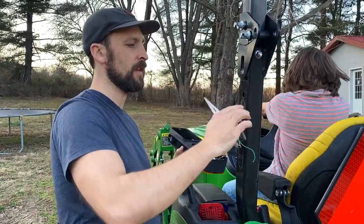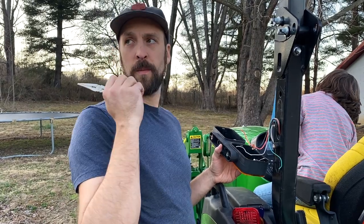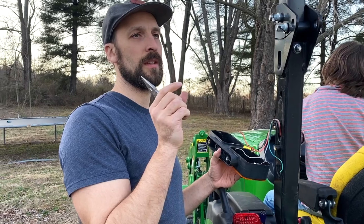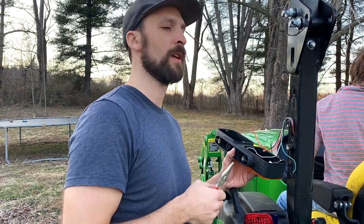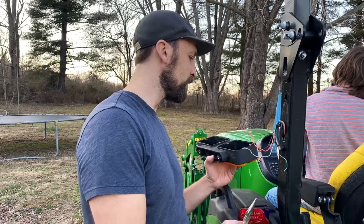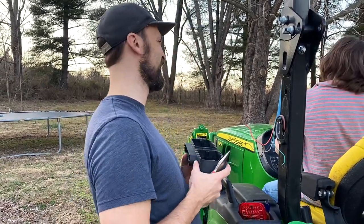Yeah, something like that. Anyways, the other one was the other day I was using the box blade in the snow and the pins came off of the box blade, so I had to get that replaced. But that's just a pin replacement. That is a simple thing. This here, who knows how much this thing costs.